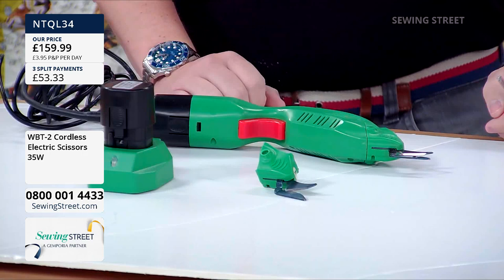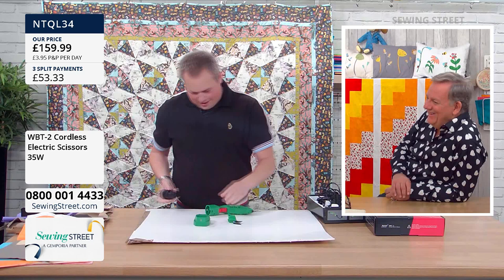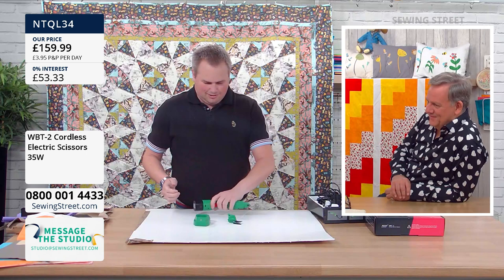I mean, the scissors are nice and light, so they can easily go in your bag if you're going out and about. If you've got lots of cutting to do, then it saves your muscles. The battery will only go in the right way as well, so it's foolproof, as they say.